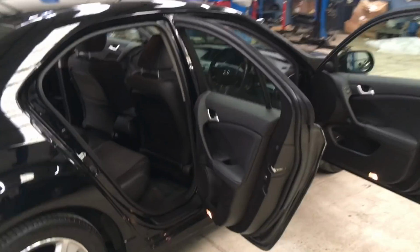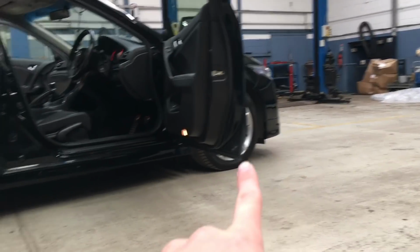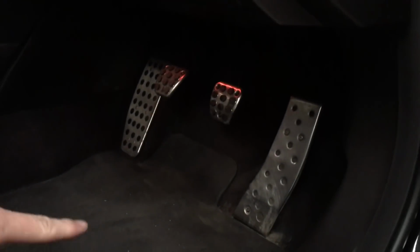So continuing on looking at the car, one thing I forgot to mention actually is a Type S. Remember we were saying there's a little skirt at the front of the car? They also have a little skirt down the side of the car. Moving onto the inside of the car, there is proper Accord floor mats. I like these big aluminium pedals. It reminds me of something like Sega Rally or something like that, but they're quite comfortable and easy to use. As you can see, they're in nice condition throughout.